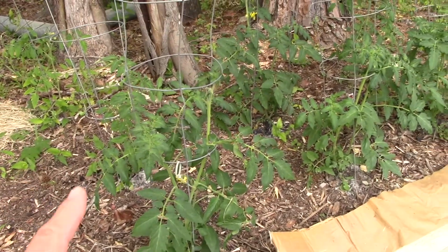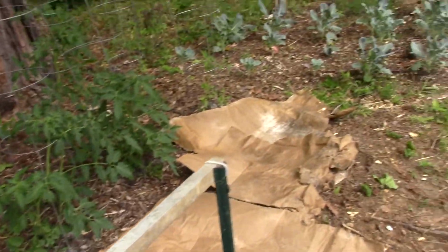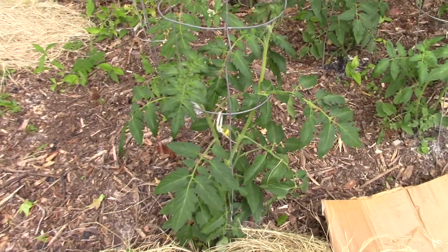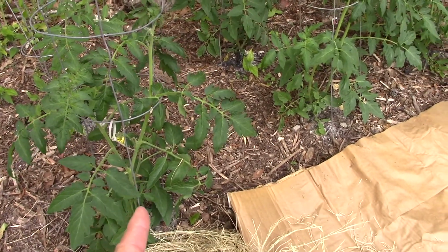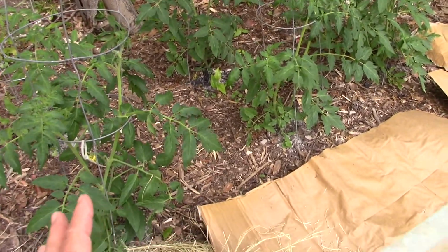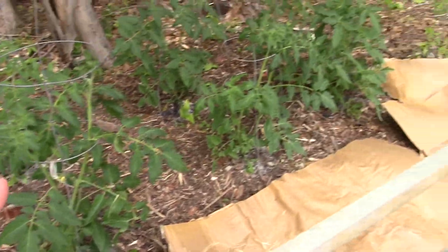But I want to show you these. These are the ones we grew. These are all ones we've grown. Actually, everything out here is stuff we've grown from seed, except for the broccoli this time. And next time I will do that from seed as well. Already flowering, over 2 feet tall. Why are these doing so well and these aren't? And they get about the same amount of sun.